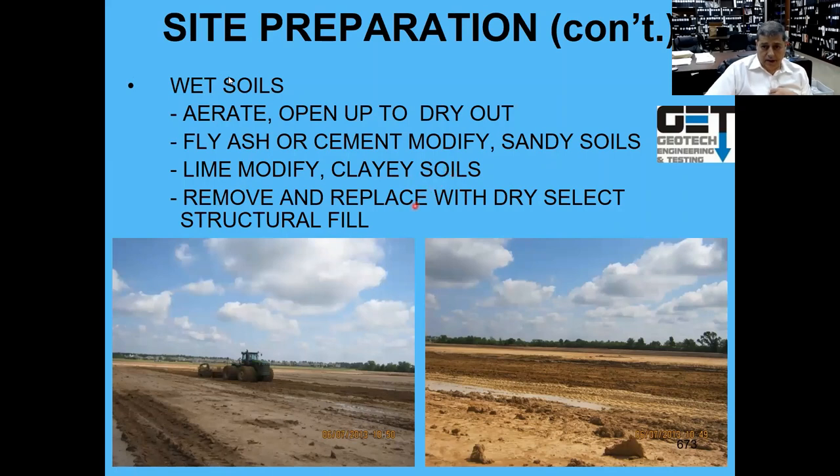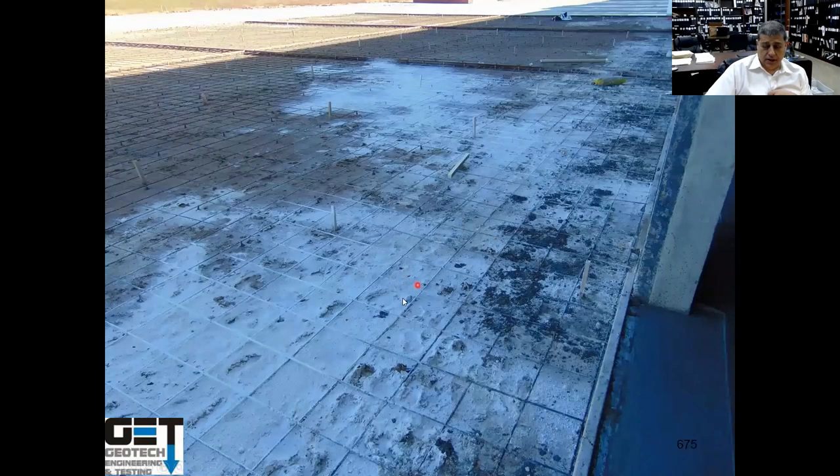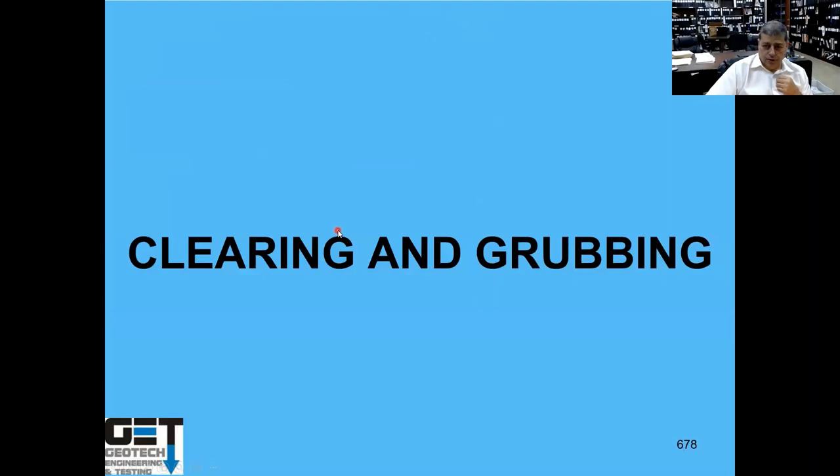Somebody's asking, what do you recommend when we encounter pumping soils? Give me a few minutes, I'll go over that. In small areas, get bags of lime essentially and dry up the area. Small areas. Get some lime in there and it just soaks up the moisture.